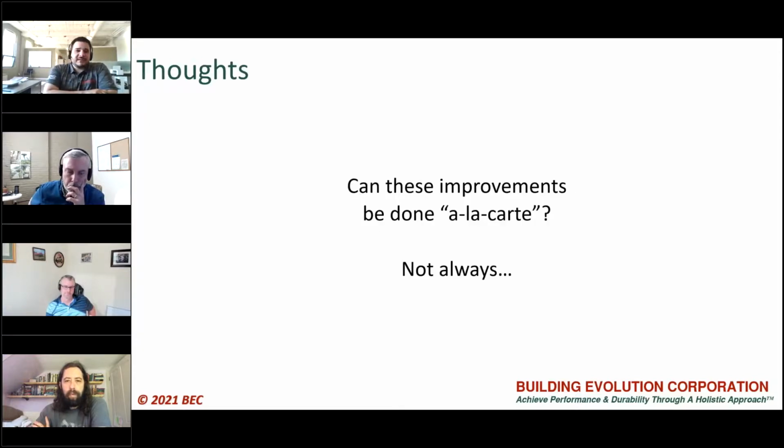Can these improvements be done a la carte? Not necessarily. As we talked about with these considerations, how does one thing affect another? Sizing the heating system after you make all these thermal upgrades, you might be able to get away with a smaller system, or oversize the system if you do this heating system first before the installation.